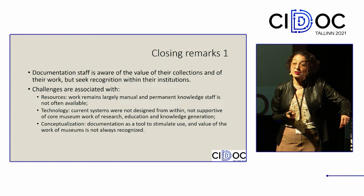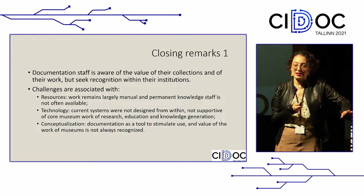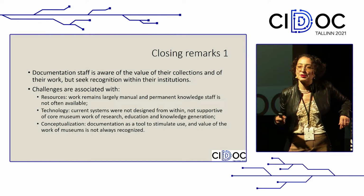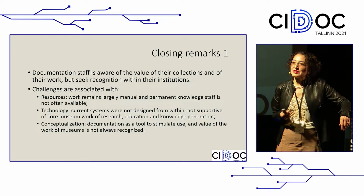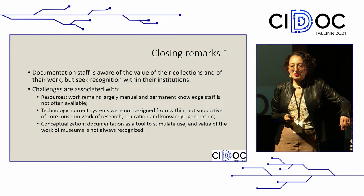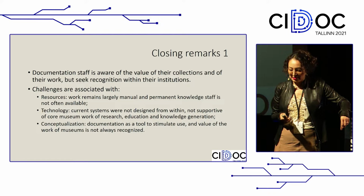Second challenge is the technology. Our current systems were not designed from within, and these are not supportive of the core work that a museum does, as Jill presented as well. She's trying to support all sorts of things that museums do on documentation, on education, on preservation, on accessing the collections, and so on. Documentation enables all of these. But again, these systems seem to only favor administration. And the last important challenge, we believe, has to do with the conceptualization of what is documentation. It's really very much a tool to stimulate the optimal use of the collection, and without the valuation of collections and of museums.